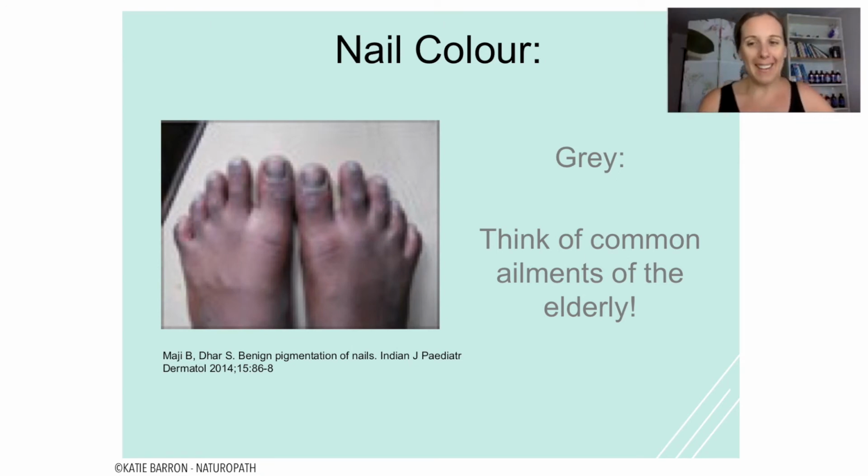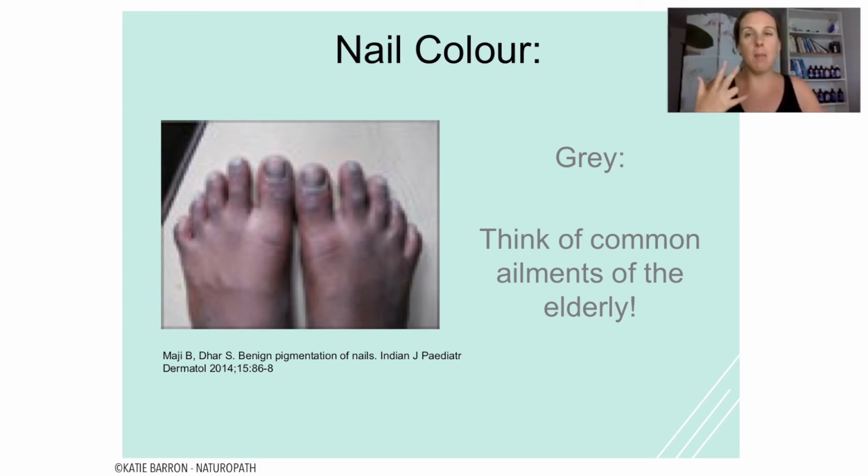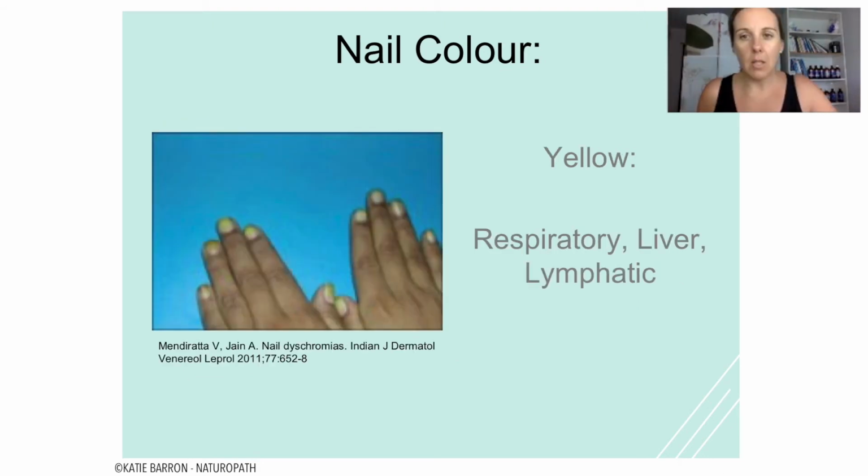Grey. So immediately when I think of grey, we think of ailments of the elderly, don't we? So what are the ailments that we think of with the elderly? We're thinking about arthritis, we're thinking about edema. Malnutrition is a really big one. Malnutrition, not just because of what they're eating, because remember, we are what we absorb, we're not what we eat. Glaucoma, lung issues, and cardiopulmonary issues as well. So that is grey. Make sure I'm still recording.